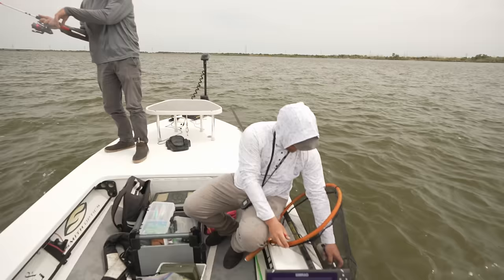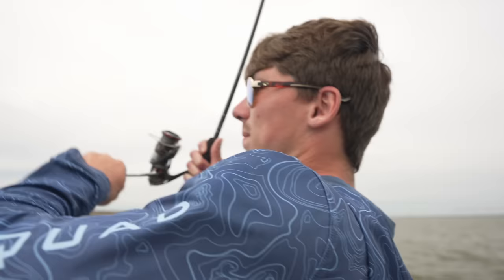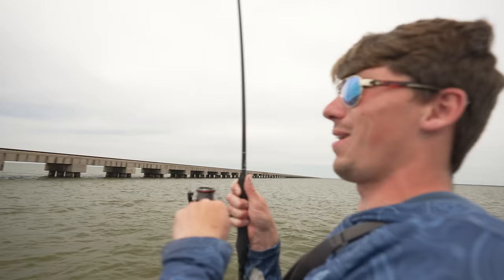Whenever I come to Louisiana, occasionally we'll catch speckled trout, but it's mostly redfish. So I'm just like, let me get my groove a little bit. Tyler's over here just showing me how it's done. It's a good fish. Some of the bigger speckled trout I think I've ever seen, in person at least. There we go, on the way up. That's a decent one. I got a good one.